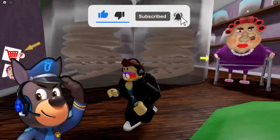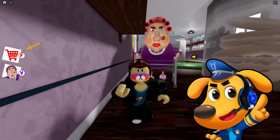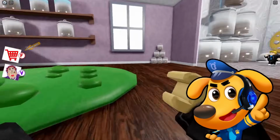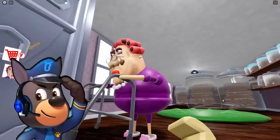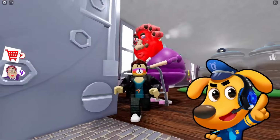Look, there's a red button in front of us. We need to press it quickly. This button opened a passage ahead. Let's run there before the evil grandma catches us. Oh, look how red the evil grandma turned. We should jump next to her. Look, now she's not even paying attention to us.